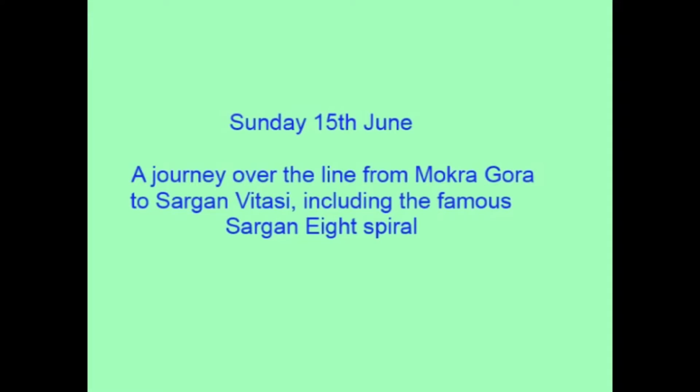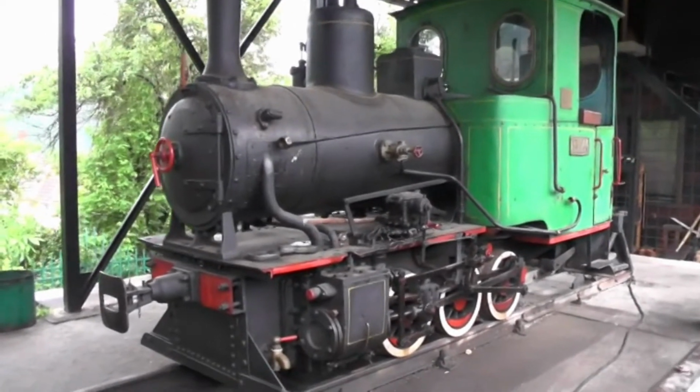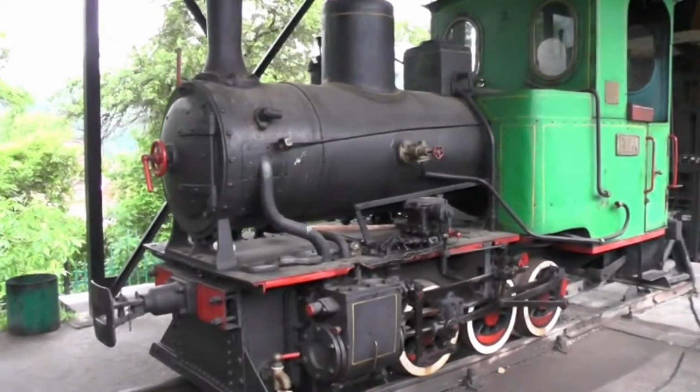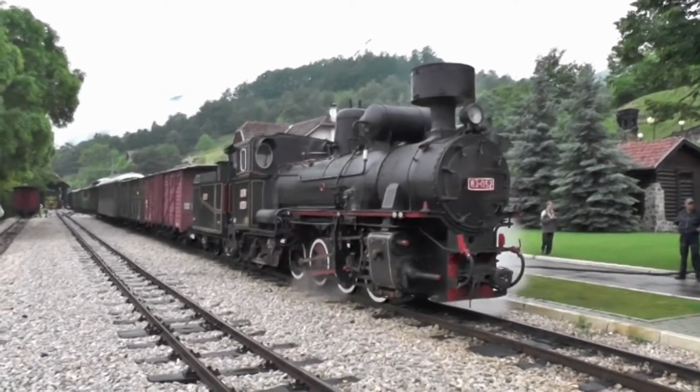Today we travelled over the famous Sargan 8 section of the narrow-gauge line. We started from the excellently restored station called Mokra Gora. It has a plinth tank engine, and eventually it's hoped to build a museum holding about 15 locos that once worked on the narrow-gauge line.